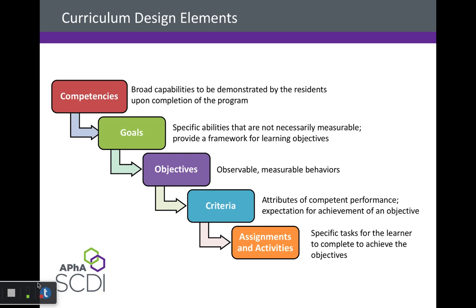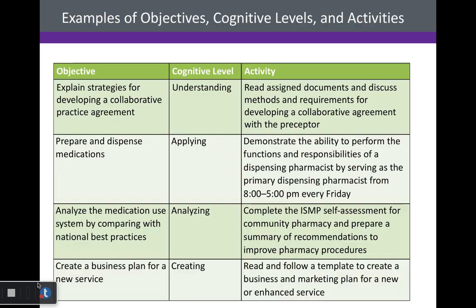And to figure out what the resident needs to do to meet the objective, we design specific assignments and activities. And what I've done is help create those using activities that you already do as part of your daily routine in practice. Criteria kind of fall in the middle, so it may be attributes of that behavior that help you to think through whether or not a resident is achieving the objective. Sort of supplementary. So here are some examples just to give folks an idea. This has an objective on the far left, a cognitive level, which is that Bloom's taxonomy level, so the level at which they're applying their knowledge, and then the activities that would contribute to evaluating that objective.